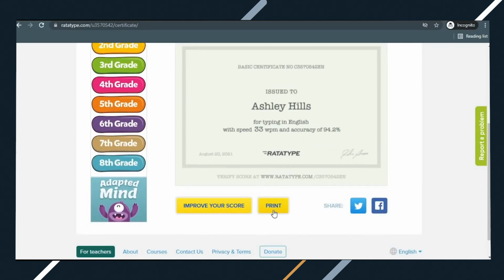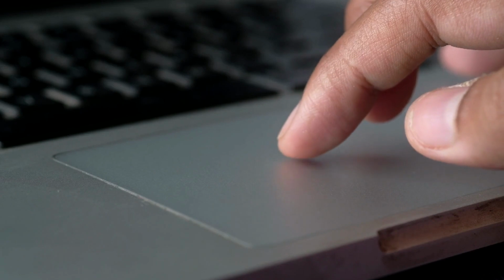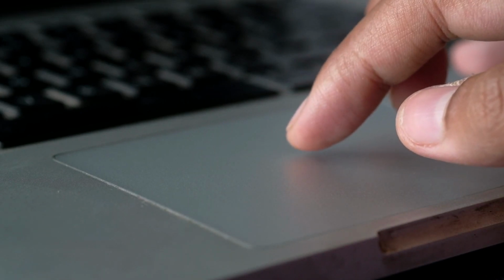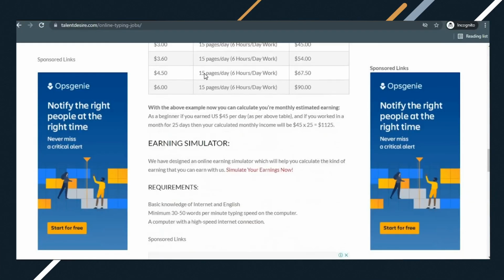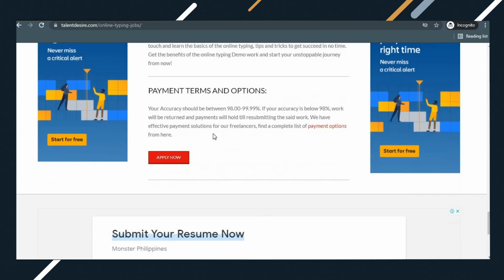When you go down again, you can actually click on this print button right here. But don't be concerned, this can be done on your computer or on your mobile phone. All you have to do is look at your certificate's image and save it as a PDF file. Simply select the state from the drop-down menu. Now, once you've obtained the certificate, we'll go back to talentdesire.com so you can begin applying for this position.